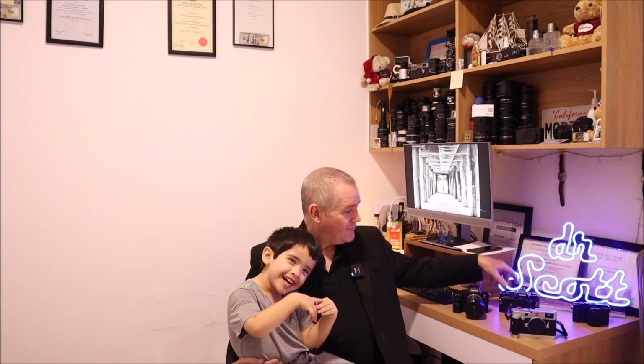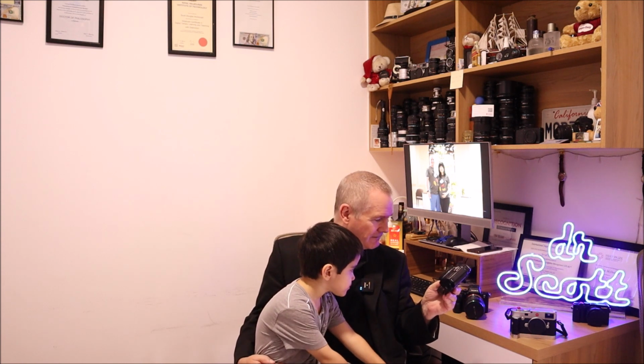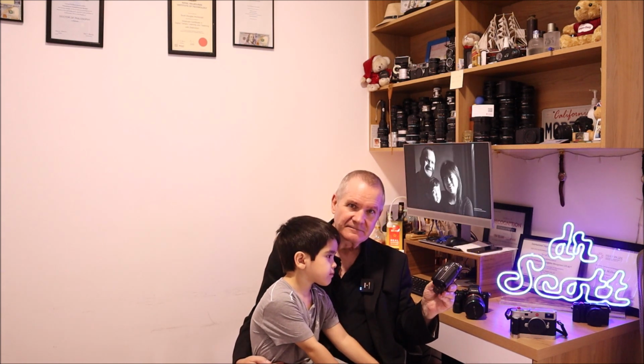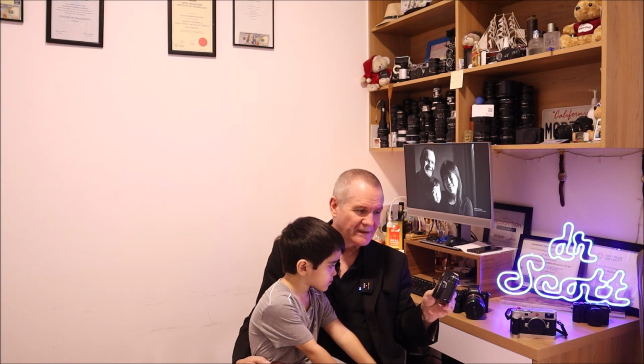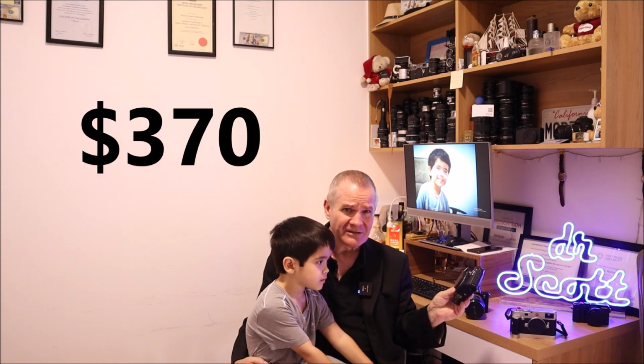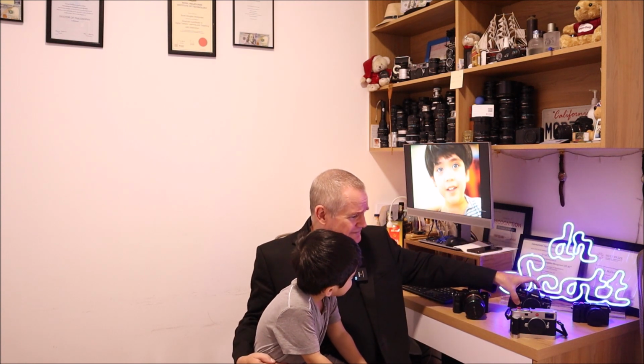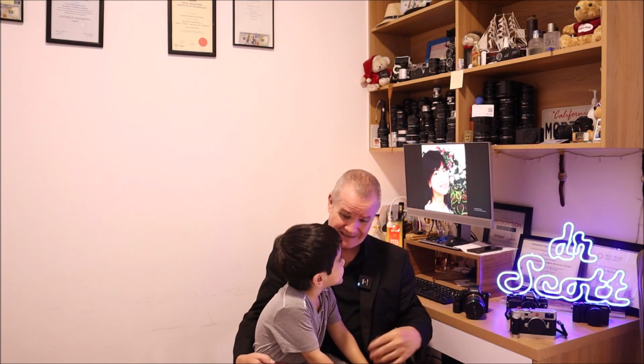Yeah. Well, I got myself a Konica Auto Reflex TC. It's a film camera, and it came with the Hexanon 57 millimeter 1.2. Together, the camera and the lens I got for $370. $370. And this thing is in mint condition. Excellent condition. So I got myself a camera and a lens for much less than what people are starting their pricing at just for the lens itself. So again, that's a little tip from us, right?